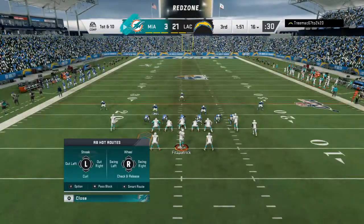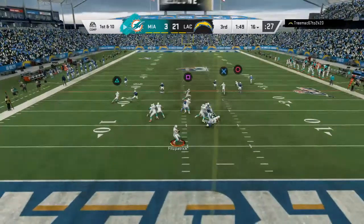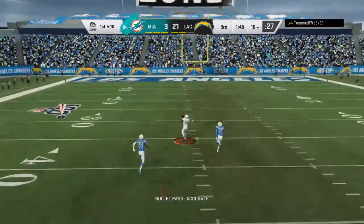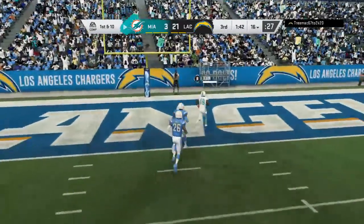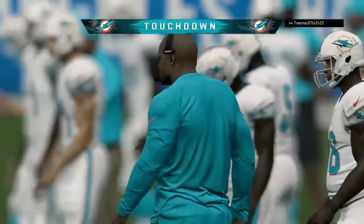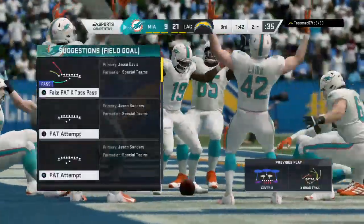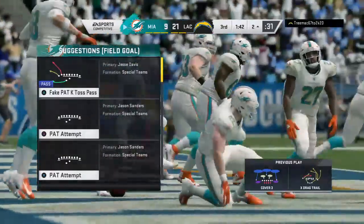58, the money. Watch the curl. Following the interception here, Fitzpatrick, he's going to fire one deep over the middle. And that's caught inside the 35. And all the way in for a Miami touchdown. Jakeem Grant, 84 yards. And the Dolphins are able to draw a bit closer.